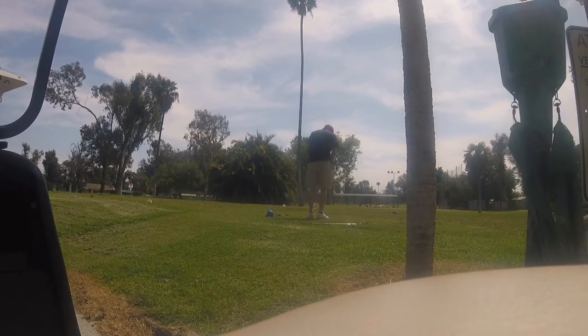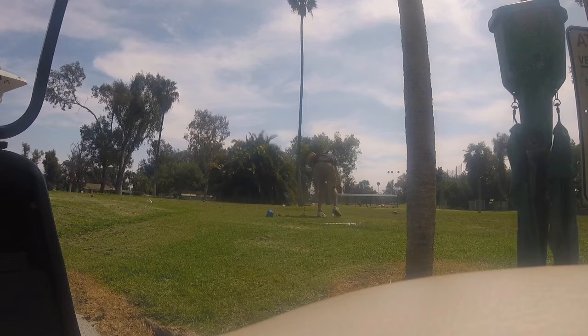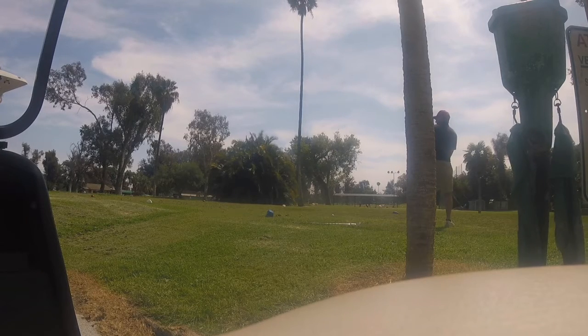All right, so a little par 3 back-to-back challenge. We're at Riverview Golf Course today. We're in Santa Ana, playing with some pretty good players from my golf team at Windward. So it's a beautiful day to be out there.